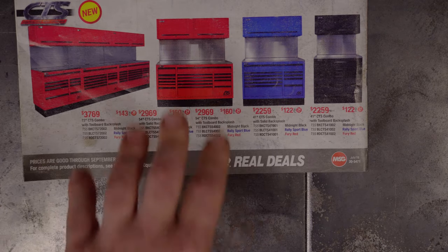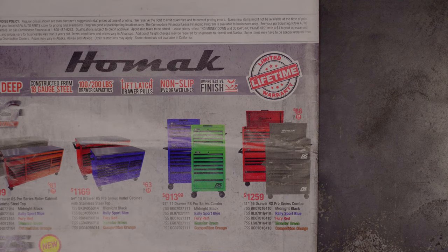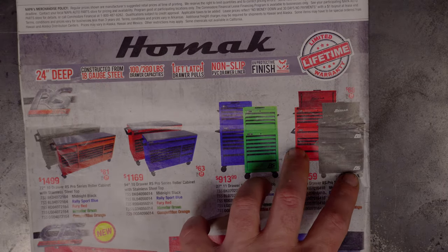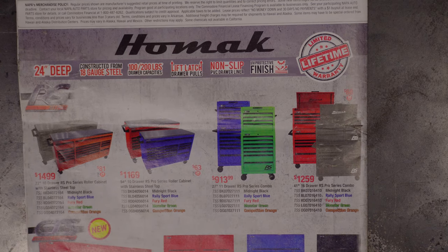Now, as we see, these do say they have a limited lifetime warranty. What that covers, I have no idea. But they claim it's 24 inches deep. And, you know, I have heard good things about them. And for a 72-inch box with a stainless top for $1,500, I think it is worth taking a look at. But I'm going to go ahead and end this because I've already gone on too far.